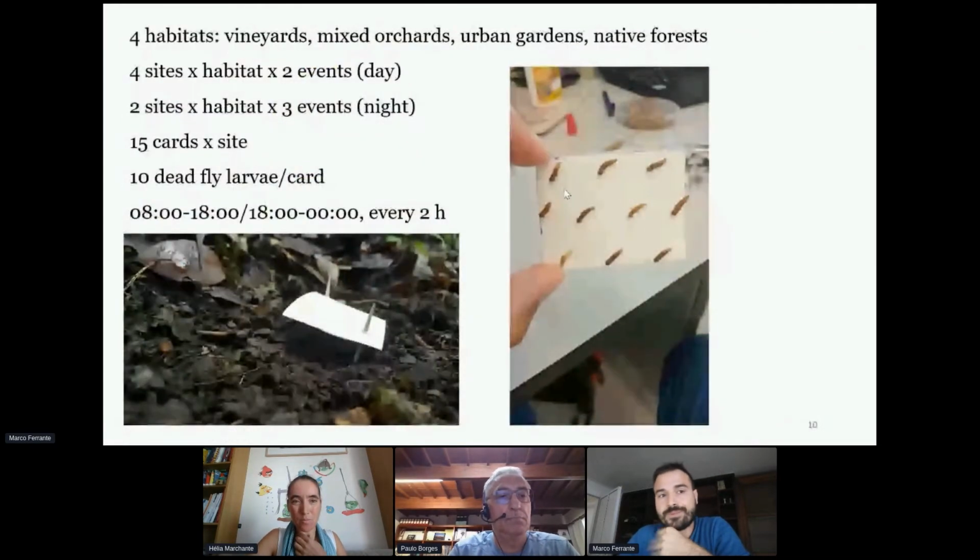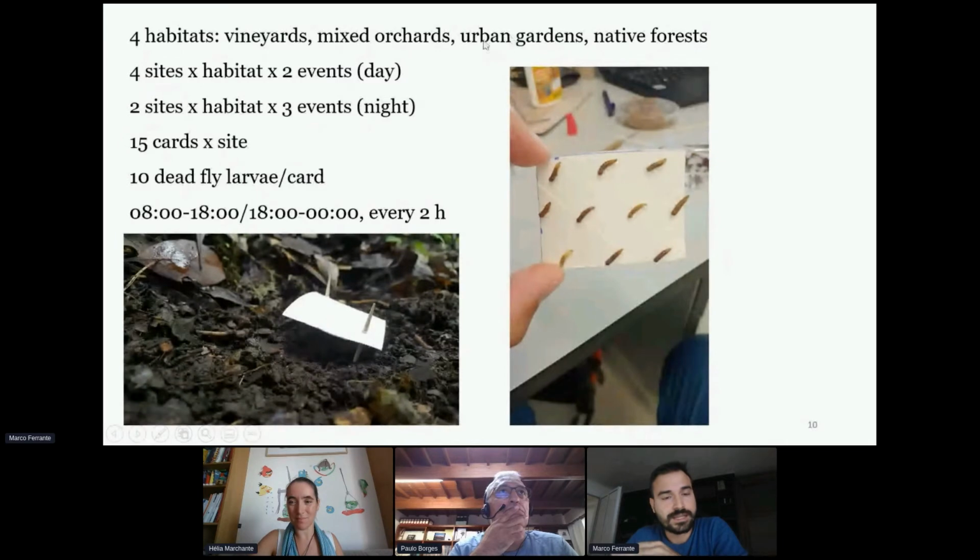Because the field operations were slower at night than during the day, we have some difference in the experimental design. During the day, we had 4 replicate sites per each of the 4 habitats. And the experiment was done twice, on two different sampling occasions. While at night, every habitat was replicated only with 2 sites. But to compensate for this, we replicated the experiment on 3 different occasions. At each site, we used 15 cards, and each card had 10 housefly larvae.